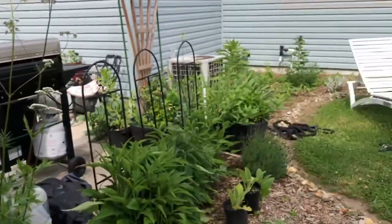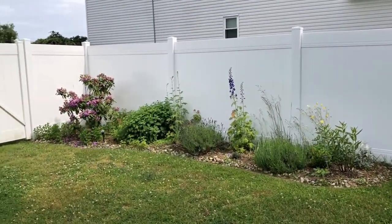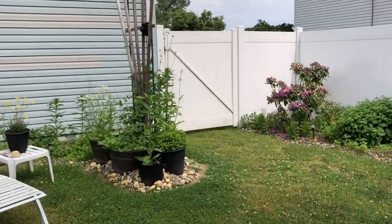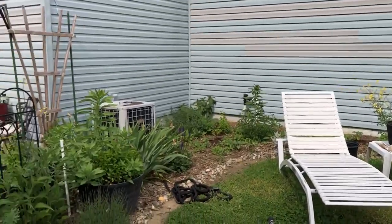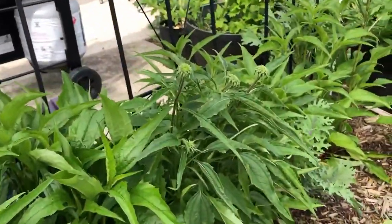So I'm going to try to end it here. There's still that end. I'm still working on that, but everything that I have as a perennial is still growing really good. Echinacea is getting bigger and budding.